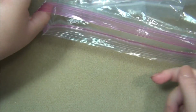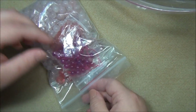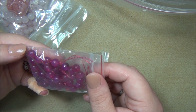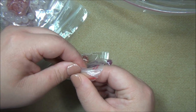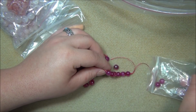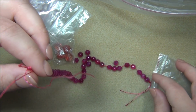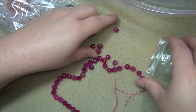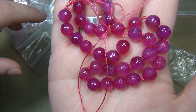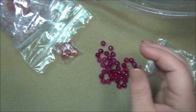Let's do the rose quartz first. So here are smaller bags. Now I do have a few beads in here that aren't rose quartz, like this one here. I think this is agate, dyed agate. I found this strand in a bag, and then as I was going through more and more beads, I started finding these little beads throughout the rest. They're faceted and they're 8mm, and they are gorgeous. Love the color. It is beautiful.